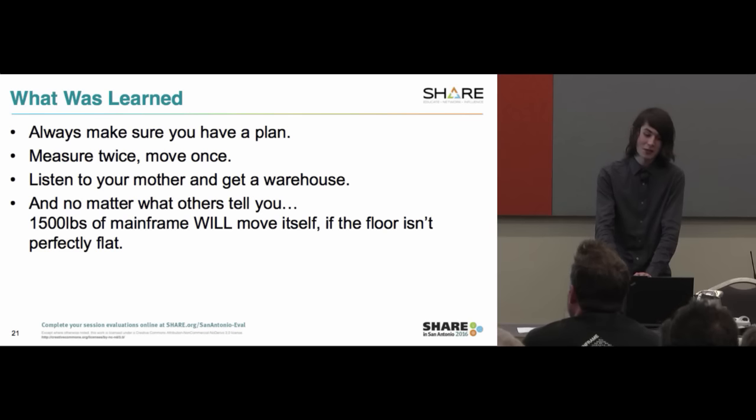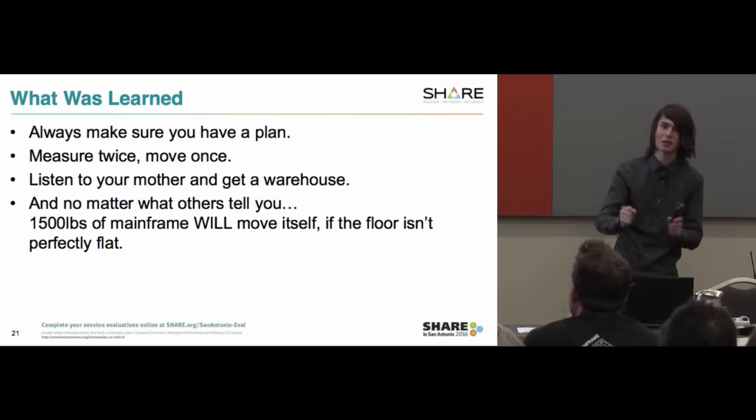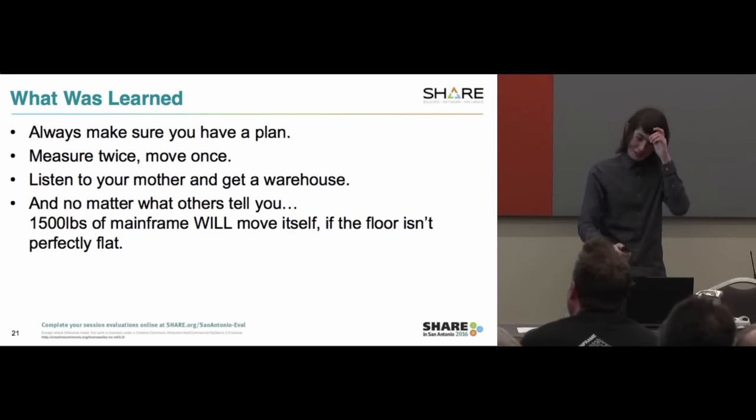And no matter what others tell you, 1,500 pounds of mainframe will move itself if the floor isn't perfectly flat. I learned that later, that the basement floor is slightly curved, and pushing it to one side of the basement was like an uphill battle, and then the other side it was like, oh crap, stop rolling.